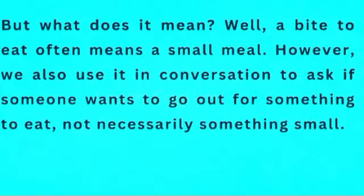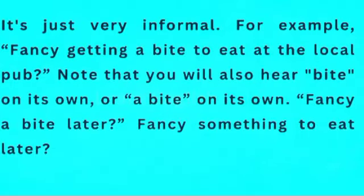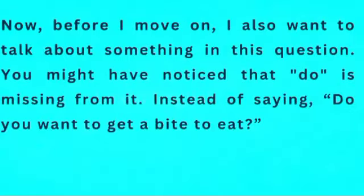But what does it mean? Well, a bite to eat often means a small meal. However, we also use it in conversation to ask if someone wants to go out for something to eat, not necessarily something small. It's just very informal. For example, fancy getting a bite to eat at the local pub. Note that you will also hear bite on its own, or a bite on its own. Fancy a bite later? Fancy something to eat later?